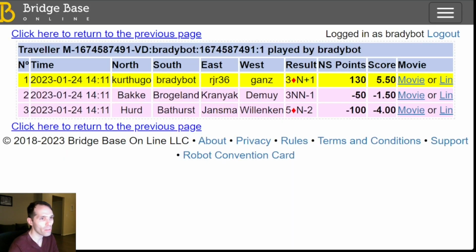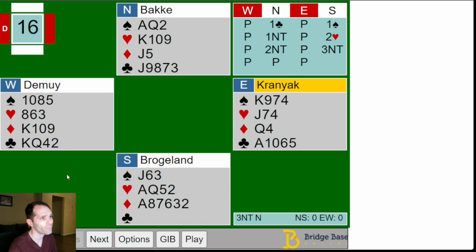And this was something that we were comparing against imp-wise, so that we ended up winning 5.5, but let's take a look at what happened at both of the other tables on this one. So in one of the rooms, Christian Bache opened a club on the north hand. South bid a spade. We don't see the alerts here, but this is very likely to be some sort of artificial game force.